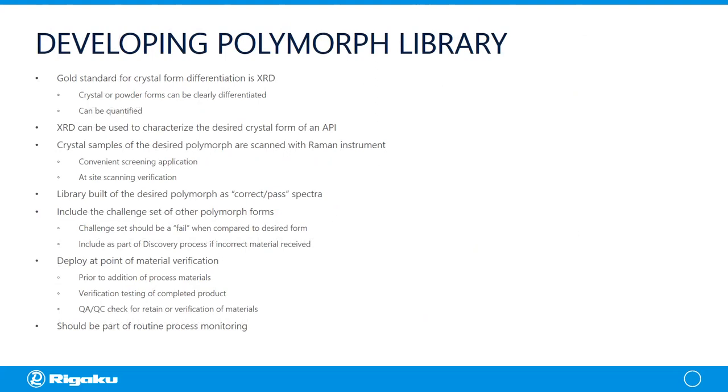So when we want to develop this initial polymorph library for screening of polymorphs, we need to build the different forms into the library. And to do so, first the polymorph form needs to be verified. Gold standard, as I said, for this is XRD, for either the crystal or powder form. So the standards are scanned by the instrument afterwards, once they've been verified for the correct polymorph form, and they are uploaded into a library. This library is then verified and tested as per USP standards prior to deploying at point of use. You can also add the finished formulation to the library to ensure final product verification. This instrument can then be used throughout the pharmaceutical process, so you can have it prior to adding the materials to make sure you're adding the correct polymorph form, and at the end to make sure you have the correct formulation.